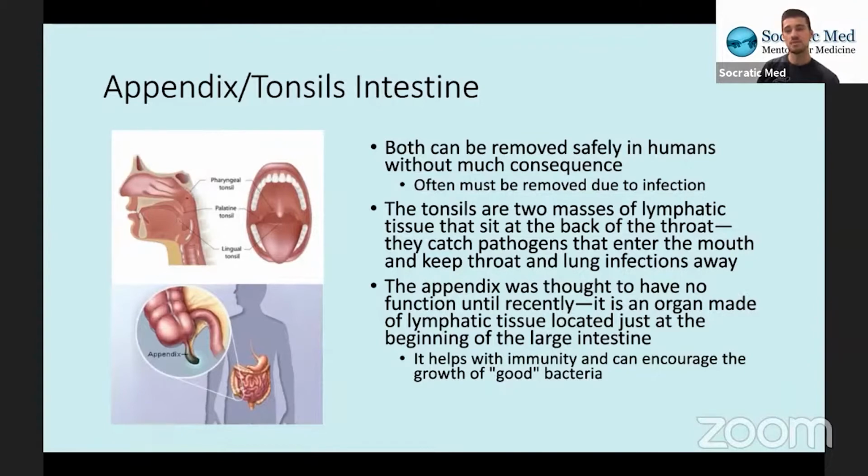So the tonsils are two masses of lymphatic tissue that sit at the back of the throat. They catch pathogens that enter the mouth and keep throat and lung infections away. So specifically when we inhale and when we breathe in, your tonsils basically act as a net. They can catch anything that's coming in, and they can notify lymph nodes and other spots in your immune system to mount a response. So if things are going into your mouth, the first piece of lymphatic tissue that they're going to hit, the first piece of immune tissue, are those tonsils.